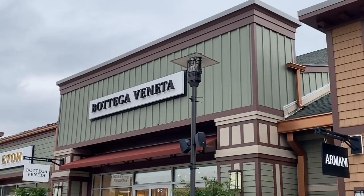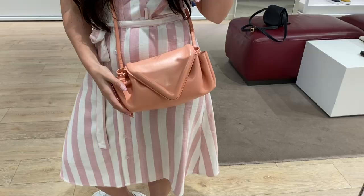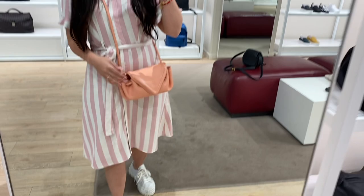The next and last stop is Bottega Veneta. So here I really fell in love with the beak bag. It came in a variety of pastel colors. I'm trying on this beautiful lime lemon color. They also had a salmon color and I saw a purple color as well.